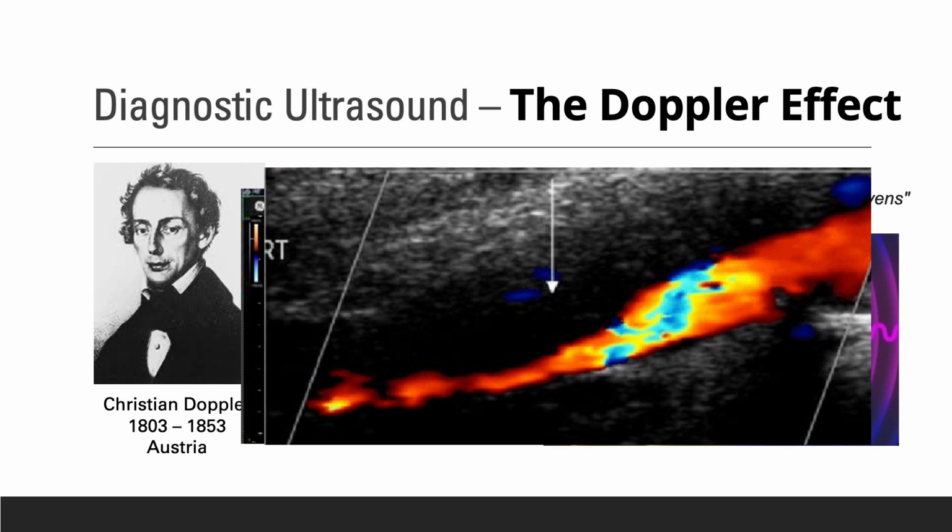We can do fancy stuff like this, where we can look at how the blood flow in the vessels is behaving. I don't advocate this at all, but I think it's quite a pretty picture. This is a fetal umbilical cord done using colour Doppler. But again, it shows that you've got the umbilical artery where you've got blood flowing towards the baby, and you've got the umbilical vein with the blood going away from the baby, back towards the mum.